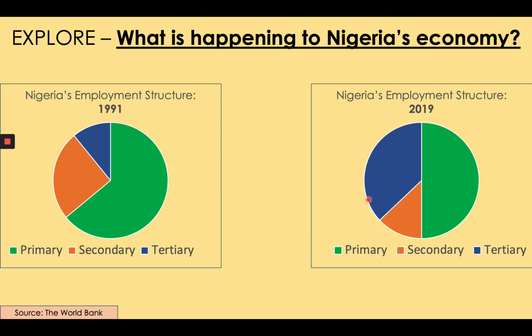There are some reasons why this has happened. The first one is rural to urban migration. People have moved to cities in search of better jobs. Better jobs in cities have become available in the tertiary sector because computers have arrived in Nigeria. Computers provide access to a whole range of service jobs. For example, as accountants and lawyers and bankers and doctors, most jobs today require computers and rely on them. And since computers have arrived in Nigeria, many more people have been able to work in the tertiary sector.